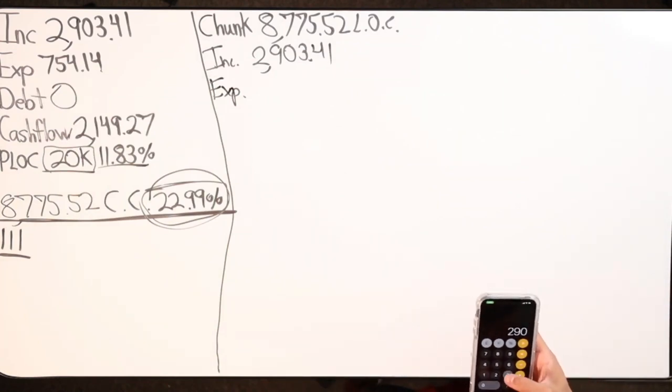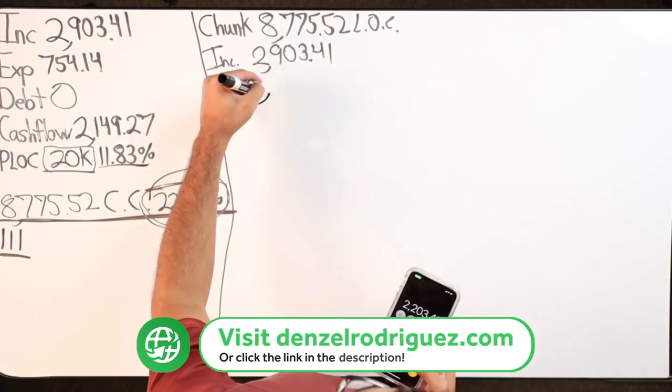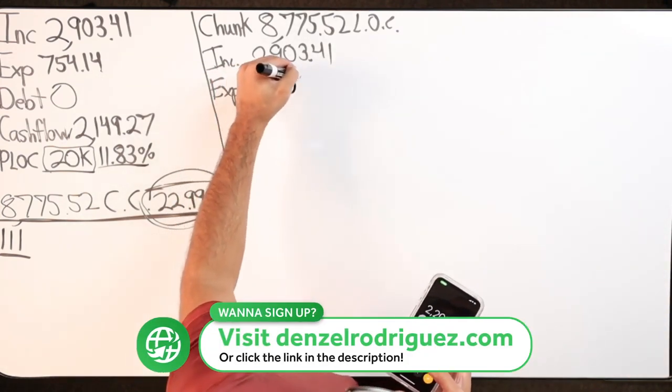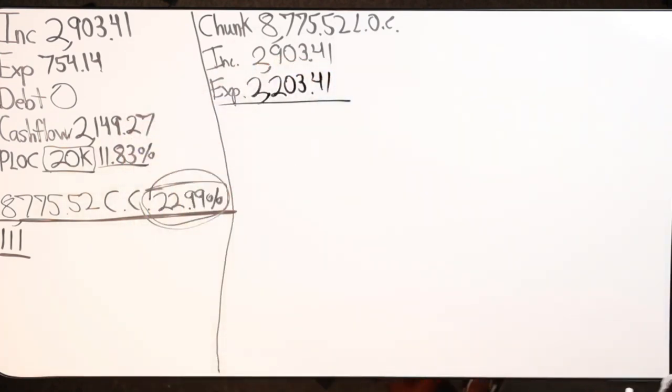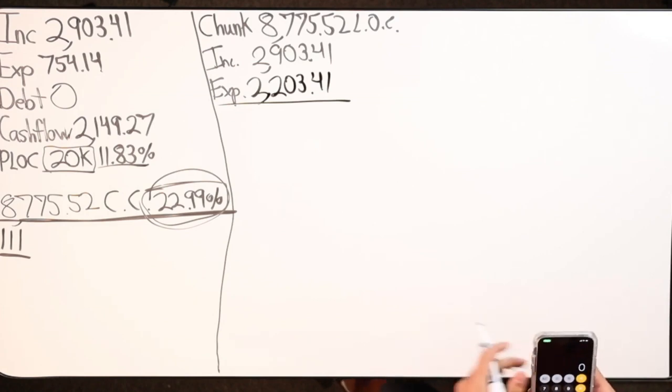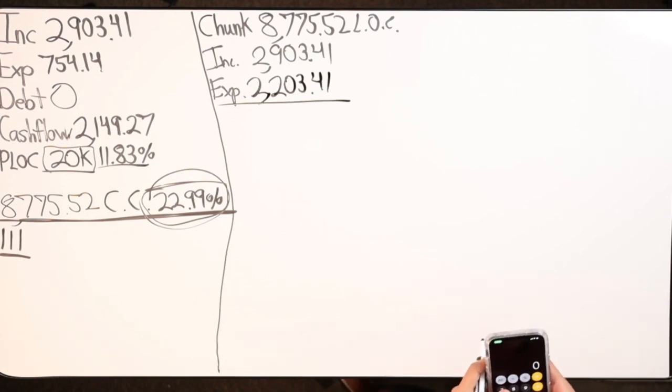So $2,903.41 minus 700, I'm going to put you at $2,203.41. Got very good cash flow, so this should be wiped out in less than 4 months, or probably less than that.